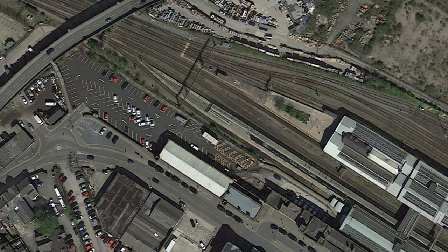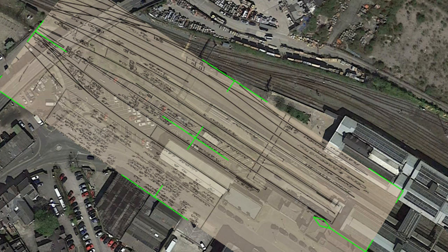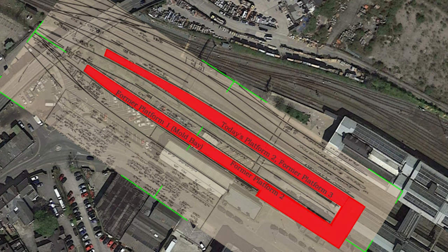However, I've been lucky enough to have received a track diagram, among many other photos and invaluable pieces of information, of Chester's western end by Roger Carvell, the author of the magnificent Irwell Press publication, The Chester to Denbigh Railway. My grateful thanks to him. This diagram is dated to approximately 1955, and if I lay that onto today's view, we get a good idea of the former track layout.